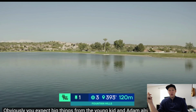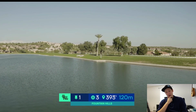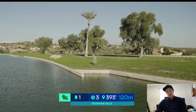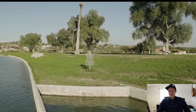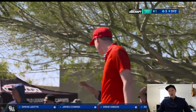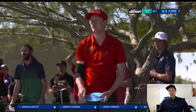Alright, bringing us straight to hole 1 of my Dream 18 on the Pro Tour, guys. This could be a controversial one, but I chose to make Fountain Hills hole 1 my dream hole 1 because it's just such a unique hole 1, and it's so early in the season. It's so nerve-wracking but so special to step up to this hole on the first Pro Tour of the year, and your name is announced and you're faced with 350 feet of straight water.